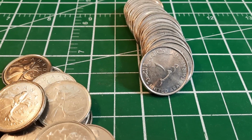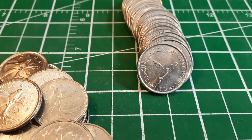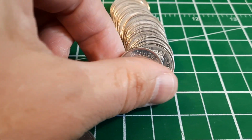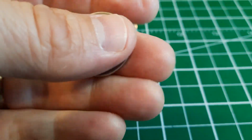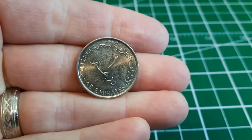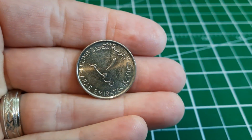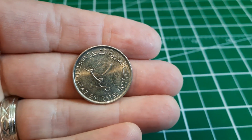Same roll, just a couple coins back, and we have something I haven't found before. And this is from the United Arab Emirates. We'll get a closer look at that. And so I'll have to do some digging to find out the year on this. One of the websites that I can go to where I can find information is the numista.com website. So I'm going to look that up.